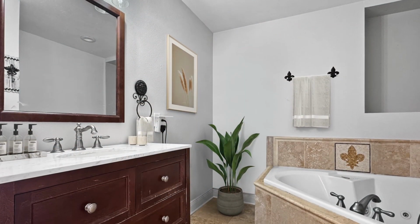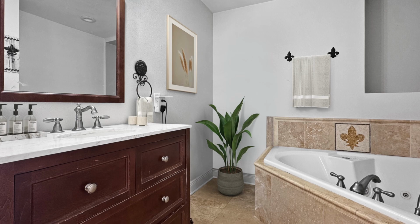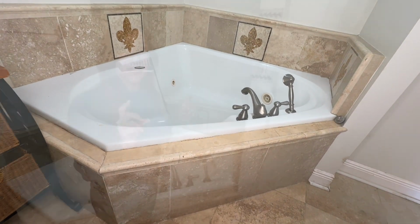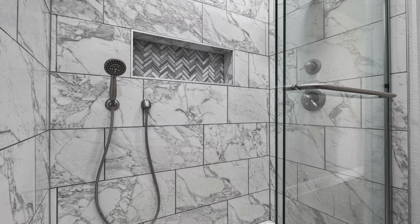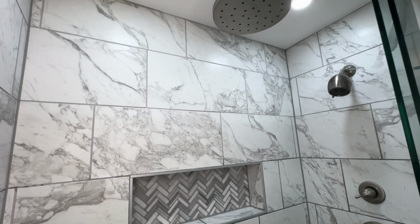Let's go see the ensuite bath. There is so much space in this room. So here we have a furniture style vanity with the marble top, very charming. And then over here in this corner, we have this huge corner soaking tub with a travertine surround. Now, as we come to this side of the room, we have this very nice size walk-in shower. It's tiled all the way to the ceiling and even has a charming niche with a herringbone marble tile backsplash. All right, still lots more to see.